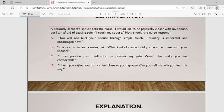We have a quiz here. I hope this one will not be that challenging. A seriously ill client's spouse tells the nurse, "I would like to be physically close with my spouse, but I'm afraid of causing pain if I touch my spouse." How does the nurse or clinician respond in this matter?